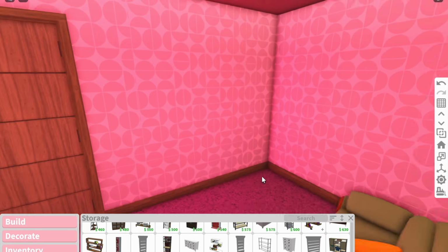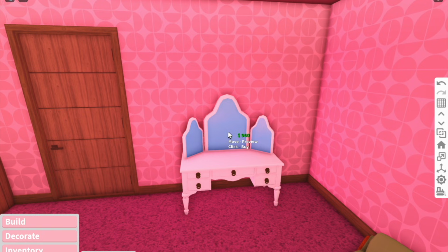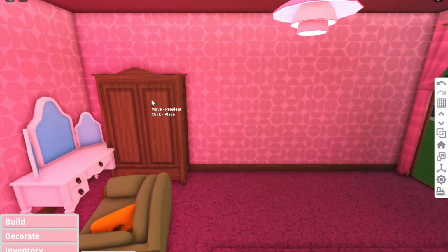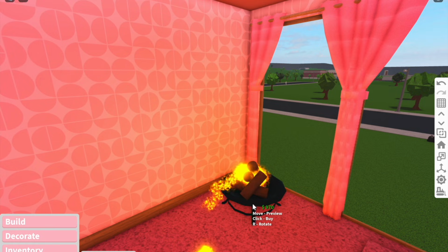I kind of want to have a dressing table over here because I really like this wall. Okay, I really want something like this. I really want a fire, but I'm thinking, what if I do the original idea of that weird white fire we saw as a reference image, over here in the corner?